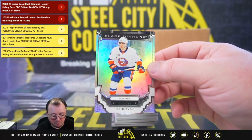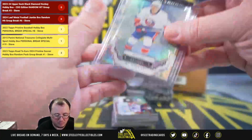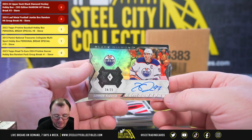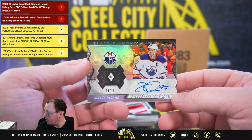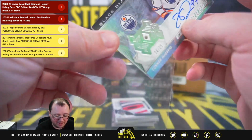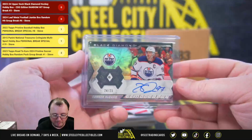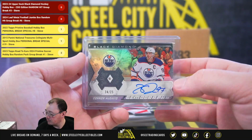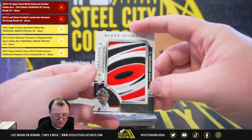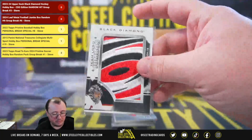Numbered to 349, Bo Horvat. Beautiful card here. Gemography, 24/25, Connor McDavid. Big time card right there, Connor McDavid. Autographed diamond out of 25. Team logo jumbo, Peter Kachekov. That's a nice patch there as well, the Hurricanes.